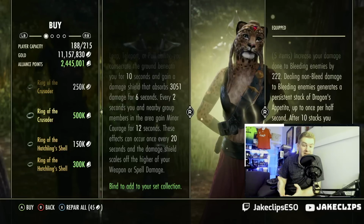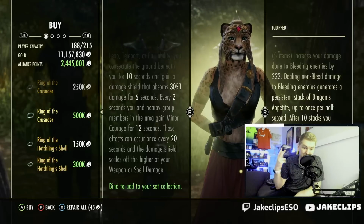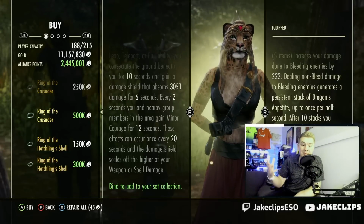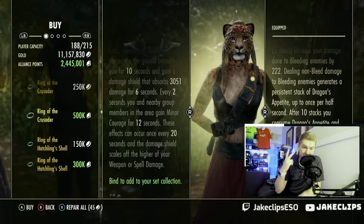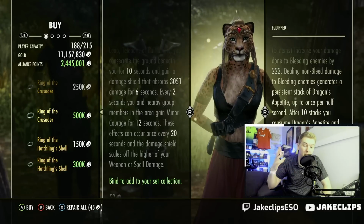Another perfect example of this is the Twice Born set, which gives you access to 2 Mundus Stones. You don't get a bigger effect because you have white or gold armor. It will always just be 2 Mundus Stones that you can combine by wearing that set.